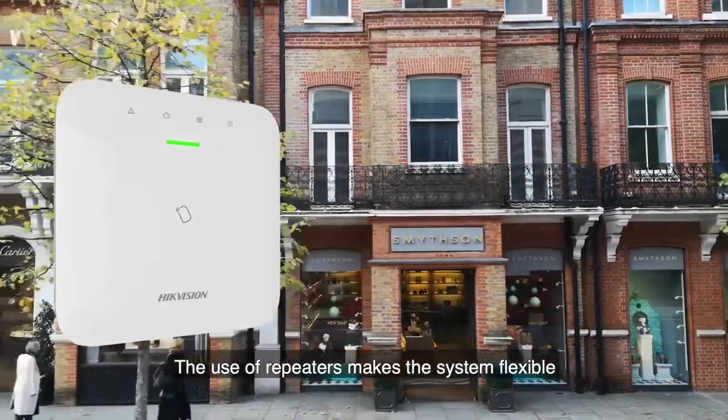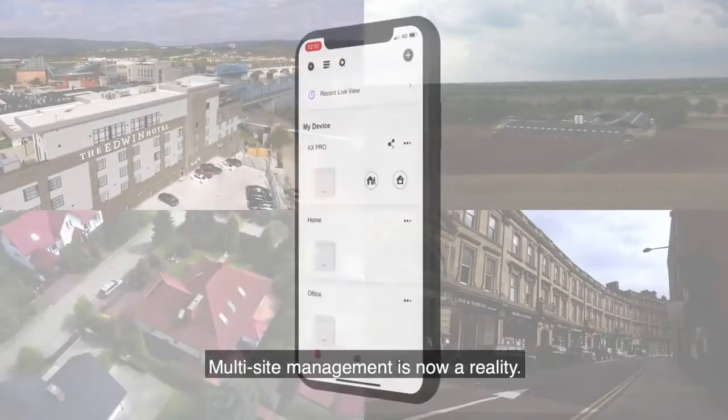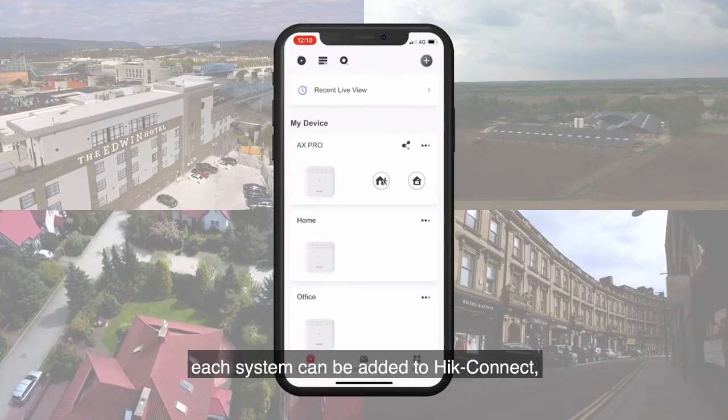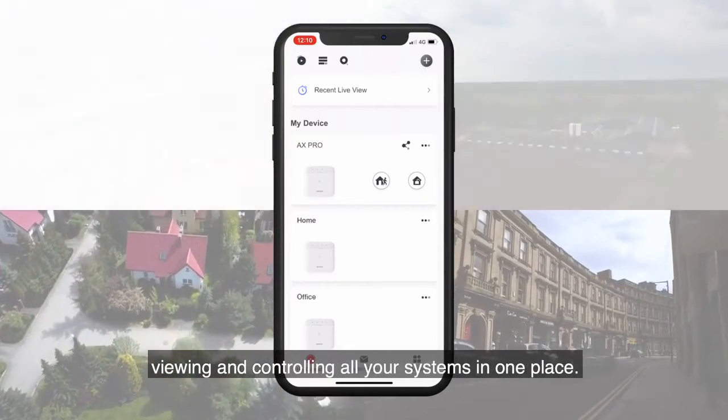The use of repeaters makes the system flexible and able to cover larger areas. Multi-site management is now a reality, be it residential or commercial environments. Each system can be added to Hikvision, viewing and controlling all your systems in one place.